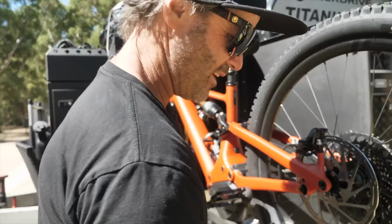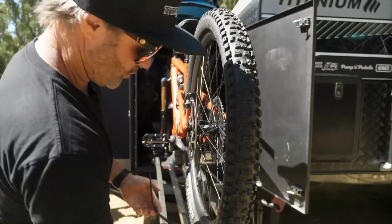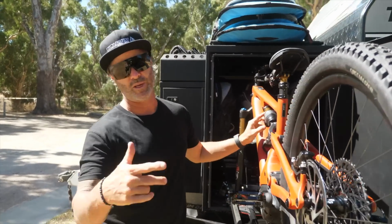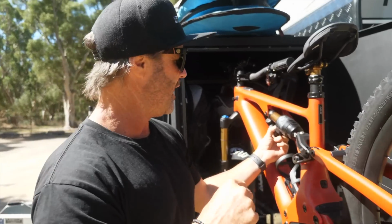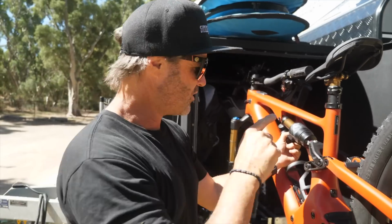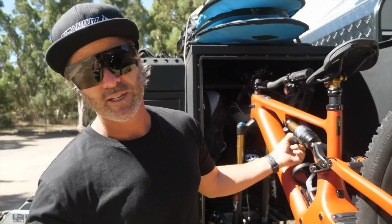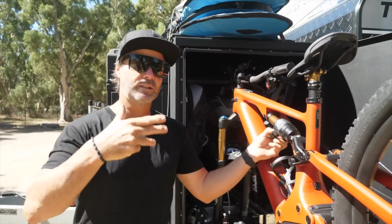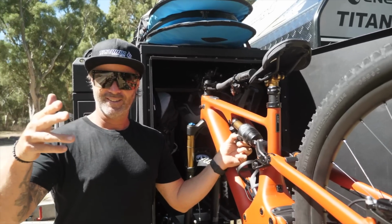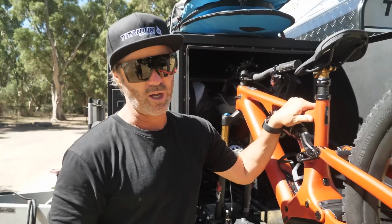Let's get this thing off and get them set up. We've picked them up, but we've done nothing with them. I've adjusted all the clickers, the high speed and low speed on the compression and rebound, only from the settings for our weights. There's an app where you put in your weight and it tells you how many clicks each way to turn each dial. But that's only an average, just going by your height and your weight. So when we get on the trails, we'll adjust that from there.